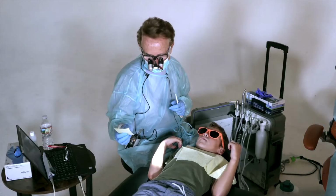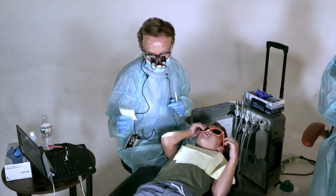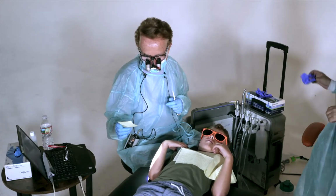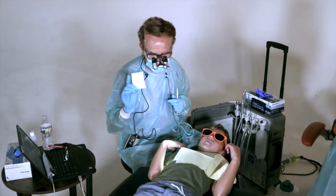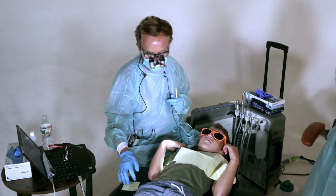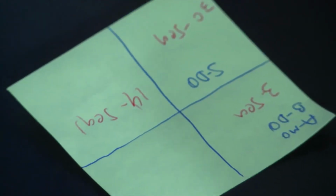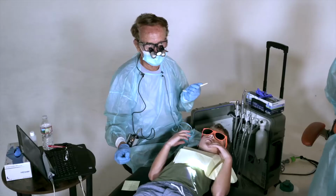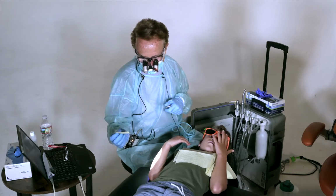So this is a Post-it, and when I do treatment, I like everything that I'm going to be doing on the child to be put on the Post-it. And then after I'm done with treatment, I know what I've done by looking at the Post-it, and I'll either write up the chart personally using the Post-it to fill in the fillings that I did, or I'll have my assistant write up the chart, and I'll review the chart looking at the Post-it.